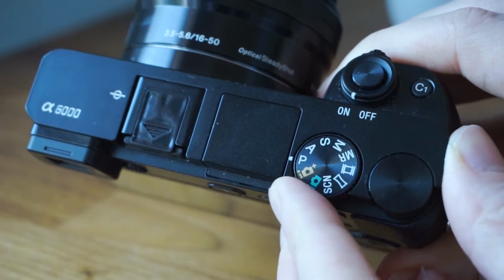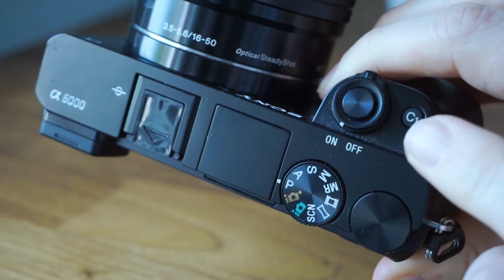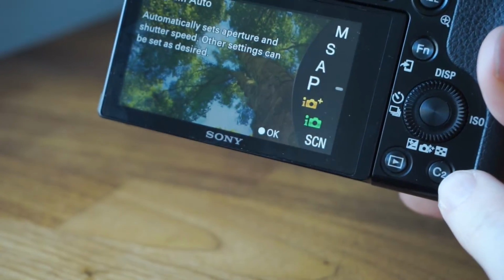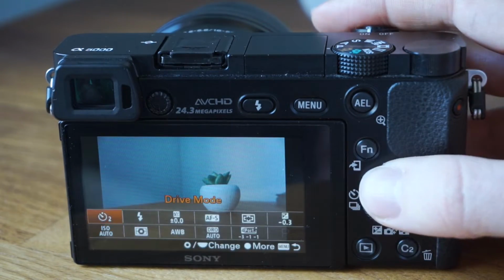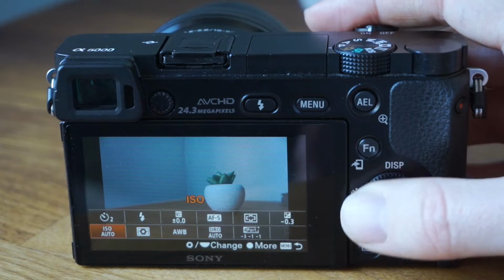But because of the A6000's larger size, it does have lots of extra features. It has a proper function shoot mode wheel, it has space for extra function buttons, and it also has a function quick menu. All these features put together mean that the usability of this camera is much higher compared to the A5100, and it is also much more customizable.